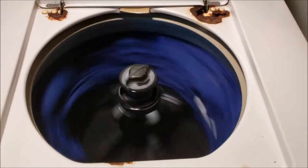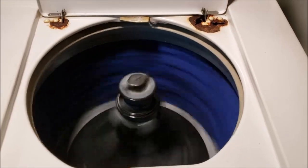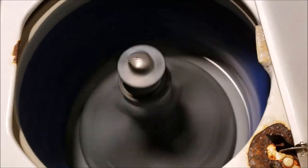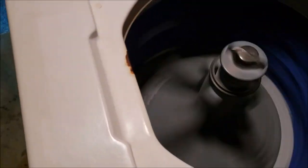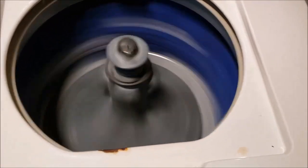Motor reverses for spin. Now that belt, it spins out pretty quickly. Now you can hear the belt kind of squeal a bit. It does not like, once the water gets pumped out, it's fine. And it'll shut up here in a second. It's just the belt needs to be replaced.